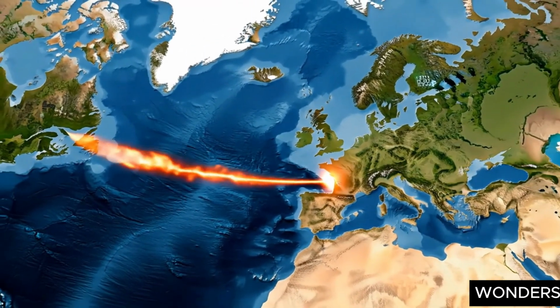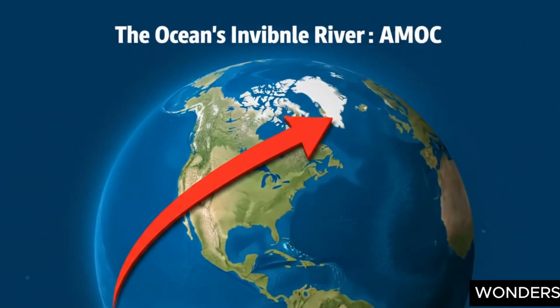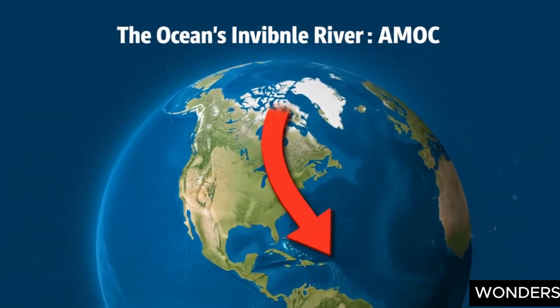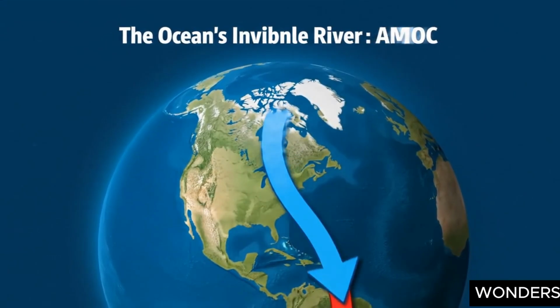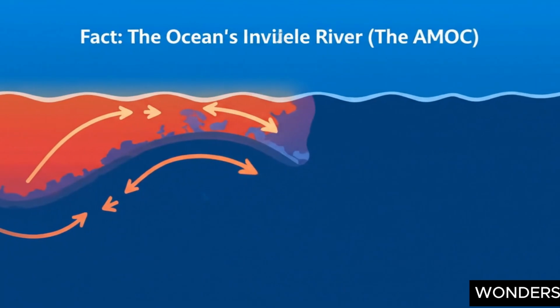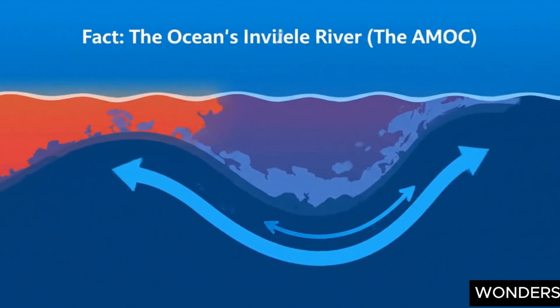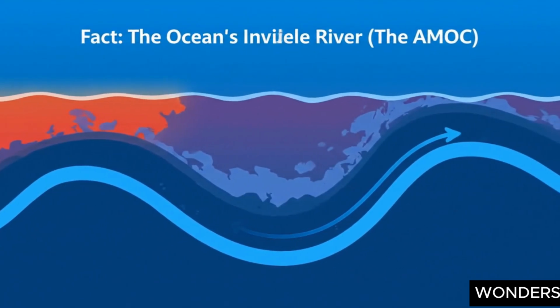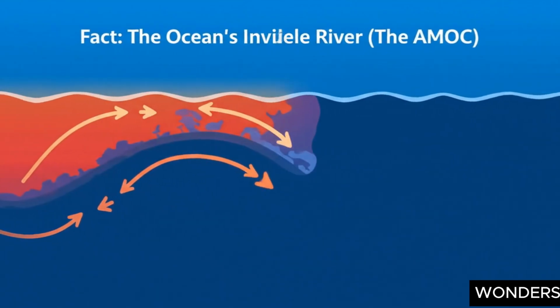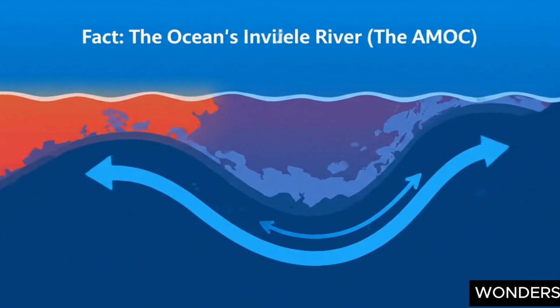1 million reactor icons pouring heat into Europe, abruptly freezing into ice. The ocean's invisible river, the AMOC. Deep in the Atlantic, a massive invisible river controls our weather. It's called the AMOC, the Atlantic Meridional Overturning Circulation. Warm surface water flows north, cools near Greenland, sinks deep, and flows back south. This giant conveyor belt keeps Europe surprisingly warm and affects global climate patterns.